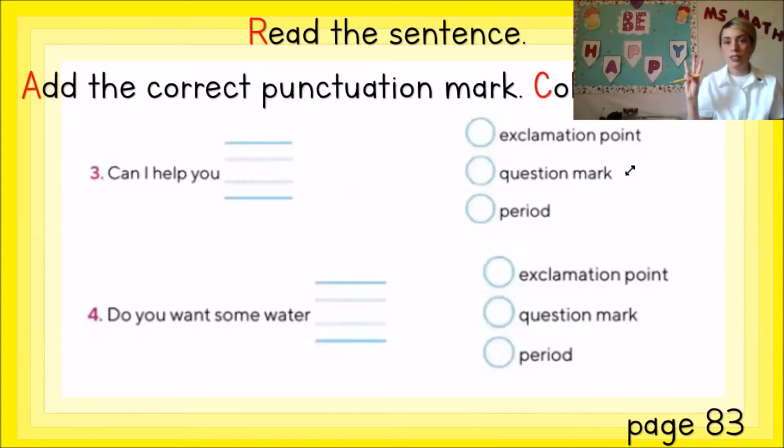Then we have sentence number 3. It says, can I help you? Listen to my tone of voice. Can I help you? What punctuation mark should we use, Ryan? An exclamation point? Yay! A question mark or a period? Let's check. A question mark. Can I help you? That is a question mark. Make sure you check your correct answers.